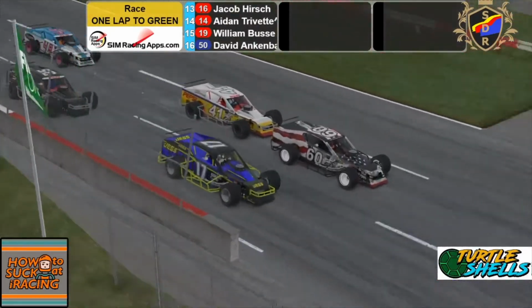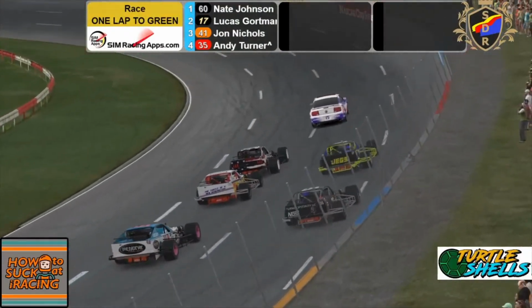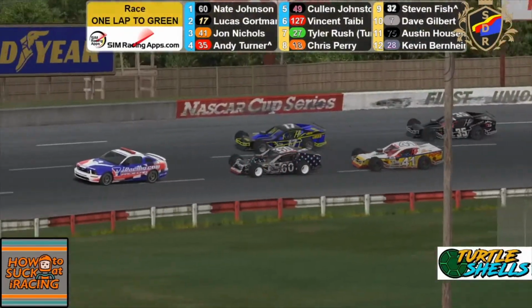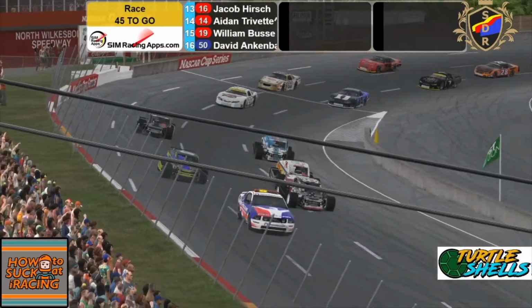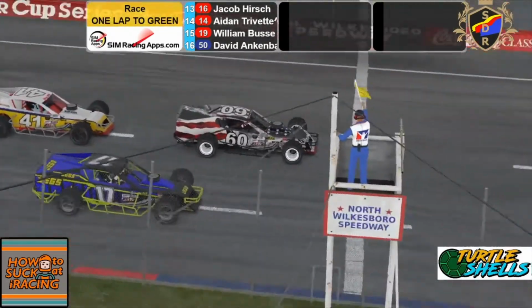This track is just 0.63 miles long, with only 14 degrees of banking in the turns. Part of that banking in turns 1 and 2 comes from it being downhill. And it looks like we've got the caution delayed by a lap. That's just because it takes a minute for the admins to sort out who gets a lap back and who doesn't.